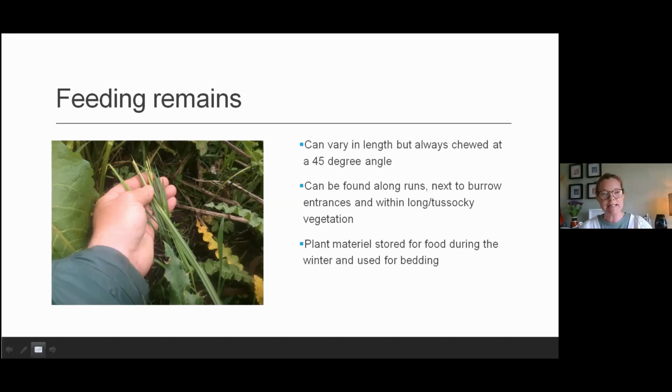So the feeding remains can be found along the runs, next to the vegetation itself that they're feeding from, and next to the burrows. A lot of that food is taken down below to be stored over winter and used for bedding. As they eat, they discard the leftovers, so they make these nice little piles. It's probably one of the slightly more challenging field signs to identify.